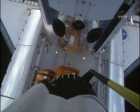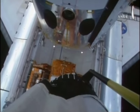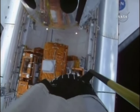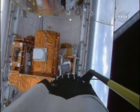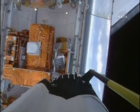The 3 black circles are areas where the rate sensor units reside. RSU-1 in the center, RSU-2 to the right, RSU-3 to the left. And the view down now in front of the telescope is to the orbital replacement carrier unit.